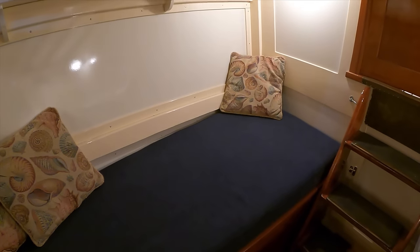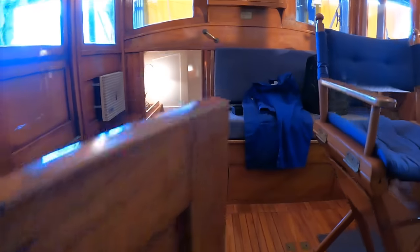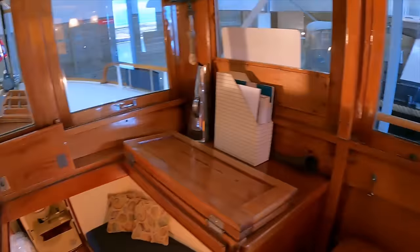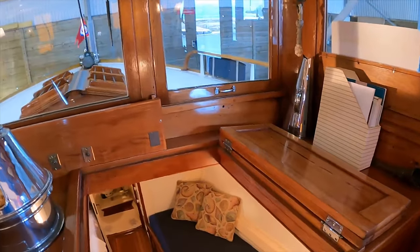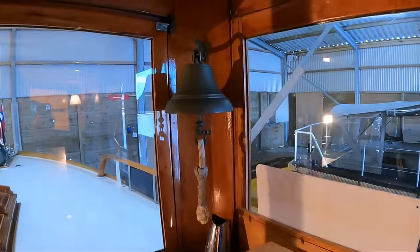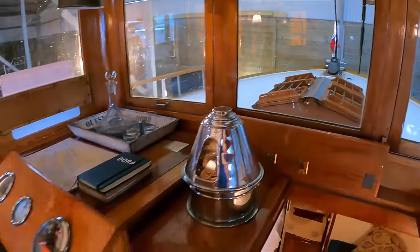Now we've finished having a look around the owner's cabin, let's head back up into the wheelhouse because I know that walking through here earlier on, I spotted something that I'm sure many of you will be interested in seeing. And that something was this ship's bell, which I'm fairly confident is probably the original bell that came with the boat when she was built back in 1931.